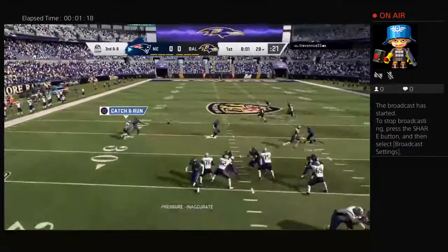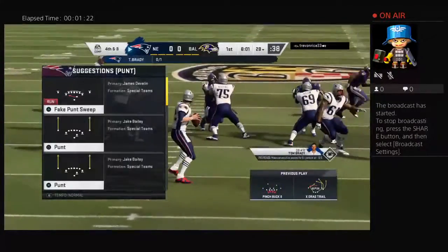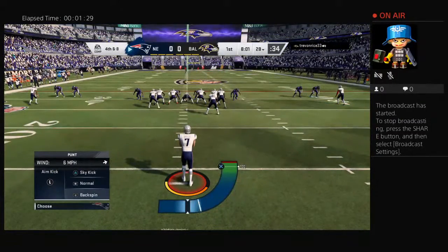To throw on third down, Brady. And that's knocked away and incomplete. Defensively, that's Earl Thomas, the all-pro safety, knocking it free. So the defense is able to get off the field here on third down.